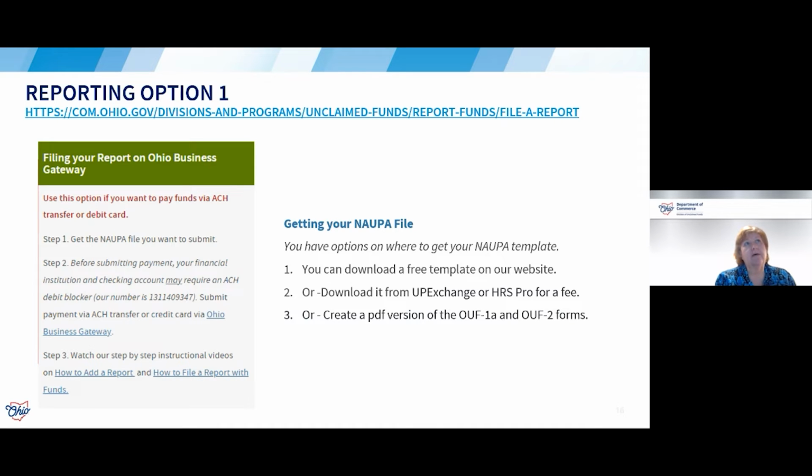They do have a couple of requirements, and this has to do with their file name. Their file name only allows 20 characters. So if you end up uploading a file to the Ohio Business Gateway and you get an error, look at your file name and see how many characters you have in it. But for that, of course, you have to obtain your NAPA file or a file to submit through the gateway. The gateway requires a file to be submitted at the same time as the payment is made. So if you don't have a NAPA file, you can either see about getting one created through the UP Exchange or HRS Pro, or you can create a PDF version of our forms, which are also on our website.